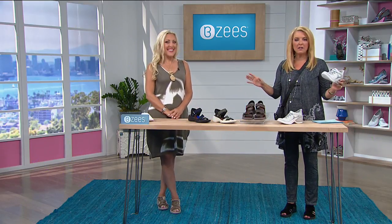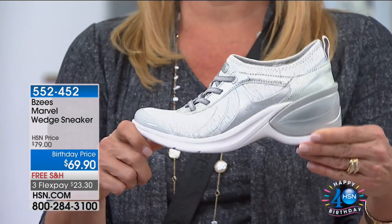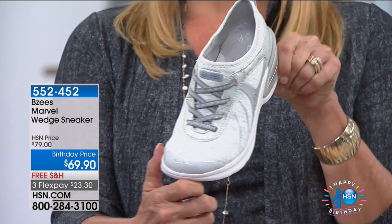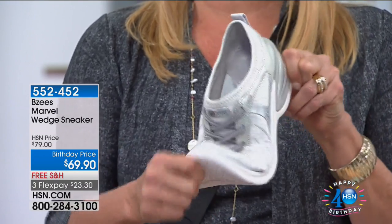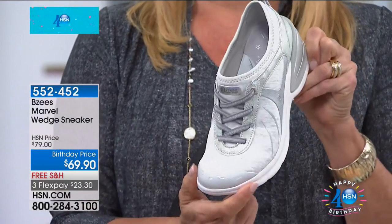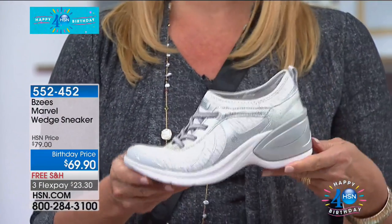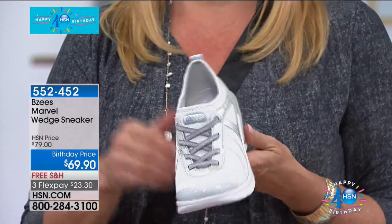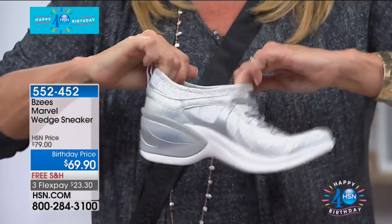I'm just going to tempt you. You ready for this? This is brand new, and it's called Marvel, and it's coming up at $69.90, free shipping, three Flex Pay. Is that not adorable? We have black, we have the gray I'm holding, and we have black floral. I think the black floral is going to sell out first, Laurie, and it's so cute. Again, the whole story behind Bzees: lightweight, throw it in the washing machine. This is slip-on, happy, happy athleisure.